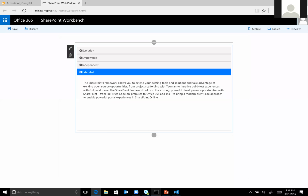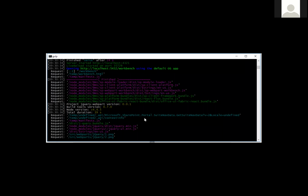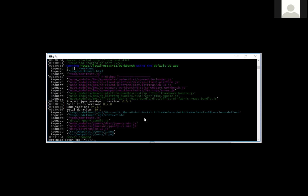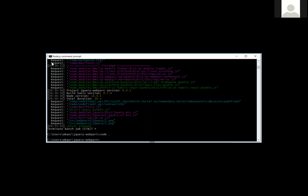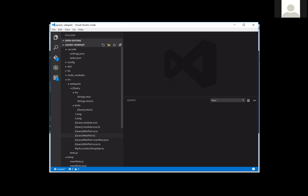Now let's just go ahead, and I'm going to go back to Node so we can quickly look at that and give you an idea of what that looks like. So here we are. I'm going to go ahead and stop the batch job. We'll go into Visual Studio Code again, and we're going to have a look at this particular web part. So as soon as we have code available to us, we can look at this jQuery web part. I'm just going to go ahead and share out this one very quickly as well on the screen. So here we are, and I've got this jQuery widget web part, this Accordion widget, and it's pretty simple.